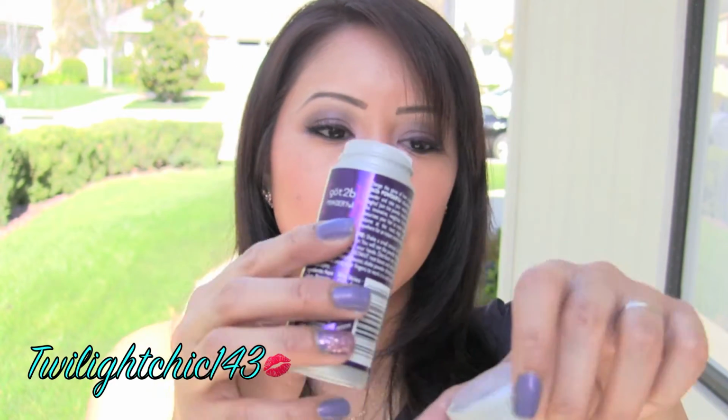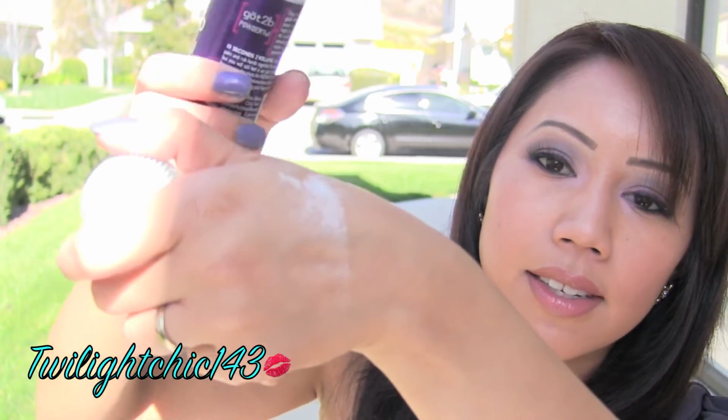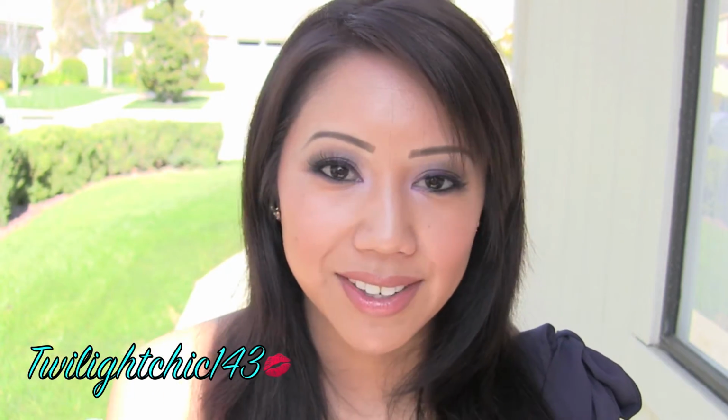Let me show you what it looks like. I'm going to put some on my hand. So this is what it looks like when it touches your skin. It has a cooling effect to it, which is pretty weird, I think, because it's just a weird kind of sensation when it cools on your skin. This product claims that in 10 seconds it will give you instant volume, instant root lift, texture, and some control on your hair. So I wanted to go ahead and demonstrate on my hair what you're supposed to do with this product, and the before and after.